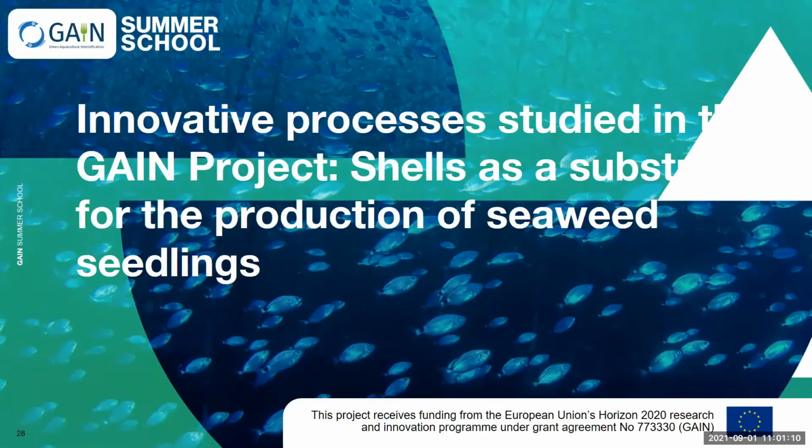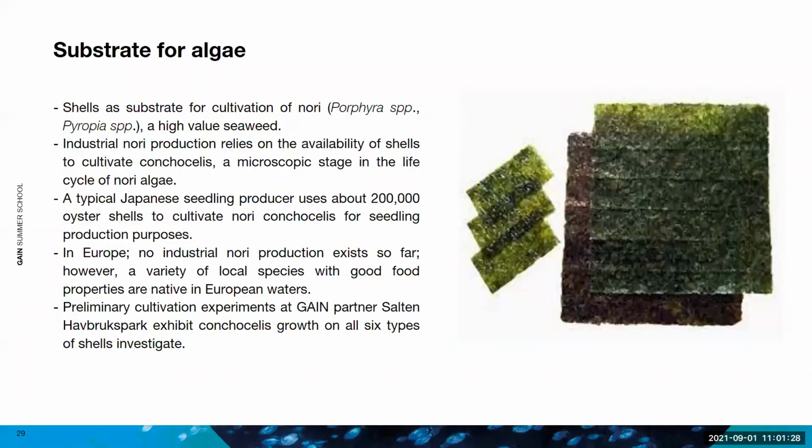And finally, regarding the main results of the GAME project, we used the shells for two applications. One is related to the use of shells as a substrate for the production of seaweed seedlings. This was done for SHP, for Christian, who speaks after me. And they used the shells as a substrate for algae, for the cultivation of nori seaweed.